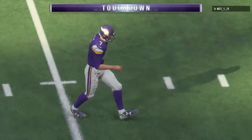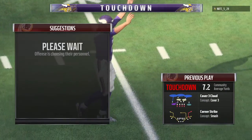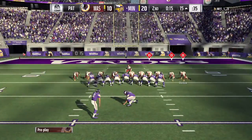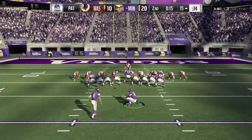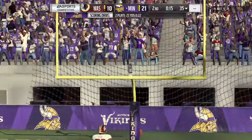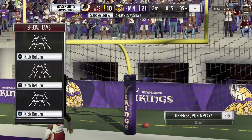And he'll get into the end zone. Touchdown, Minnesota. Stefon Diggs, as the first half is winding down. And the Vikings are going to add on to their lead. It's good, and it's 21-10.